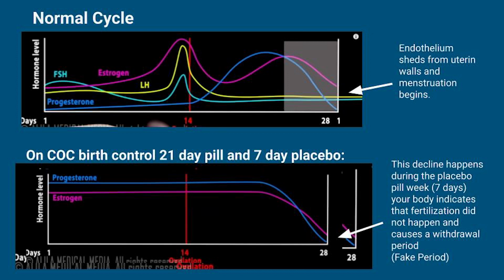When taking combination oral contraceptives that contain 7 days of placebos, your progesterone and estrogen levels fall during this week. This can cause a withdrawal period or fake period to occur. There is also an option of continuous birth control pill in which withdrawal periods happen once every 3 months.